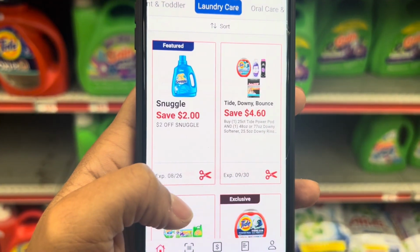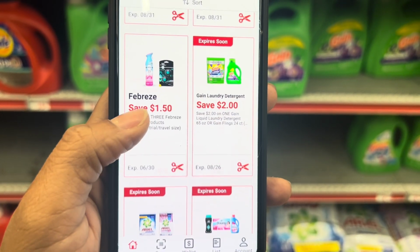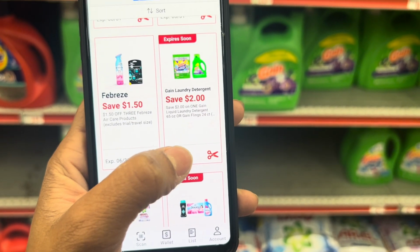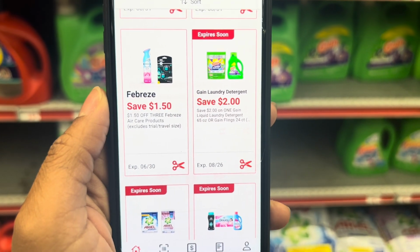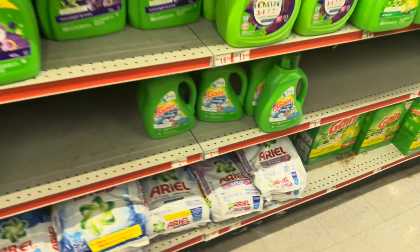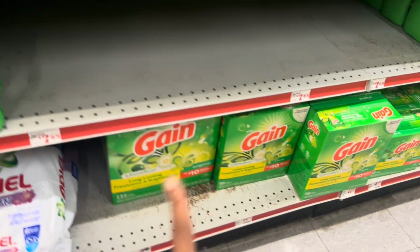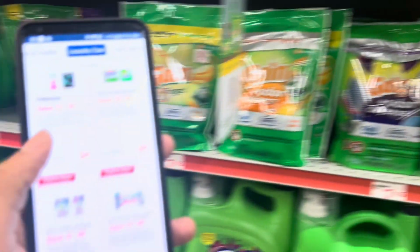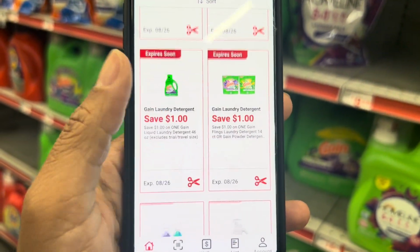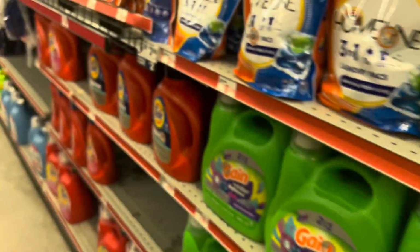But again, y'all, we have so many digitals when it comes to laundry care. I don't factor in every single digital, but if you're one that needs Gain products, you could use this $2 coupon right here that works for the liquid or the Flings at $7.45. My store, that's the only scent they have. So many options. And then typically when we get that coupon, we get a separate $2 coupon that works for the other Gain products.